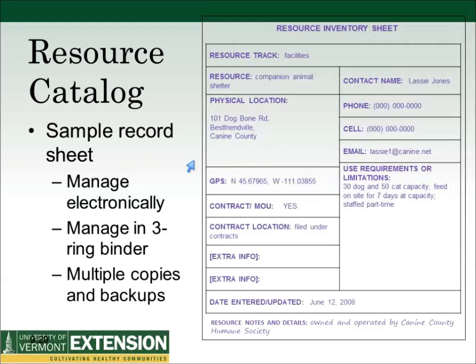So you've got to think about, is this information that we want to have available to our local towns? Would this be a benefit? And how would we go about putting this information together? And maybe there's additional information that you'd like to capture that's not on this form.